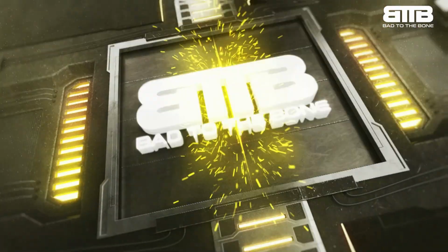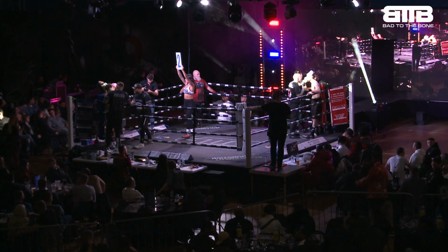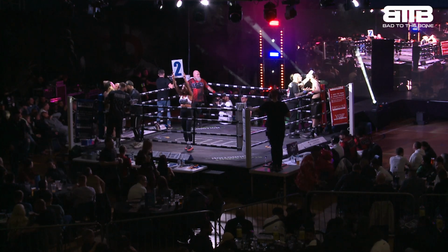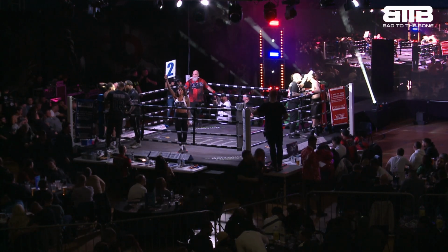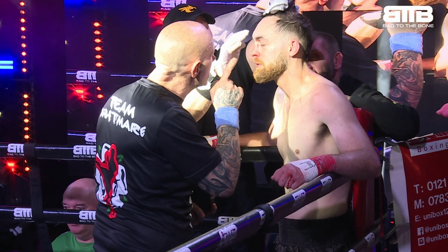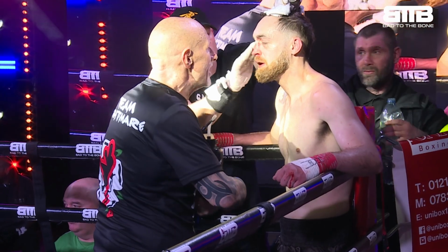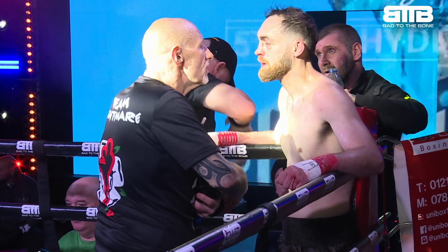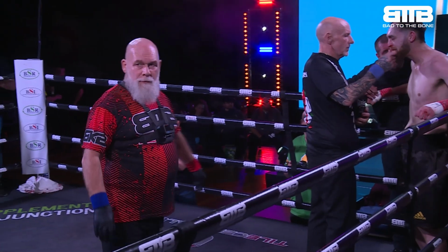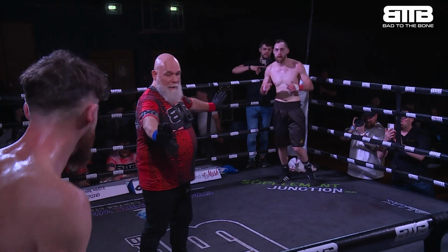Here we see that jab to the body by Galbraith. And then he comes over the top with the right hand with a lot of success as well. He found his range very early on. And we'll see how he settles into round two now that he's got that sort of build of confidence. Galbraith already in the neutral corner, ready and raring to go for round two.